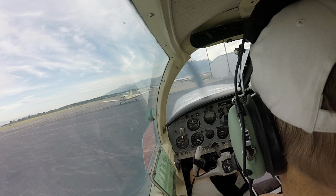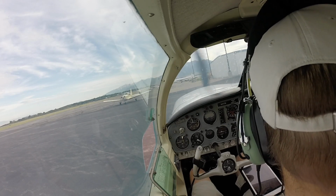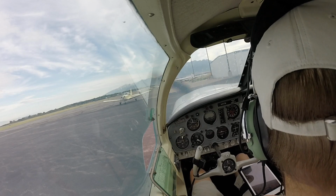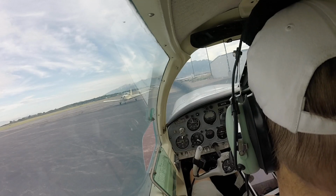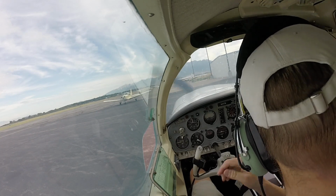When it's hot and we have high density altitude like this, it's easy to put in too much fuel. If you have too much fuel, it's not going to burn completely in the cylinder, leaving residue, and that residue will build up on the spark plugs themselves, leading to fouling of the engine, which you'll find later when you do the run up. Okay.